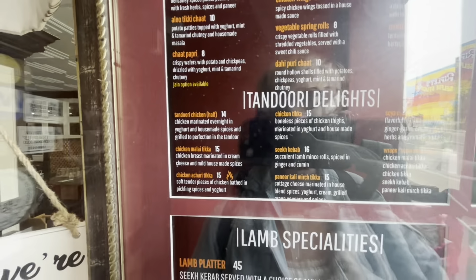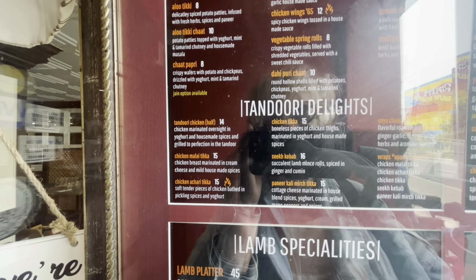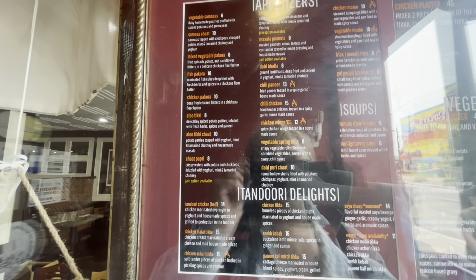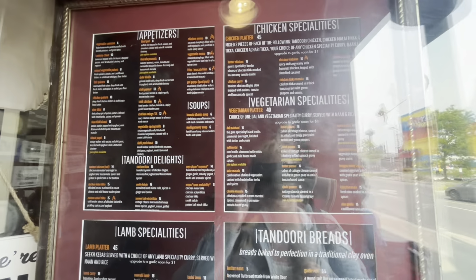Tandoori Delights, they have chicken tikka, I've had that before, it's quite good. Boneless pieces of chicken thighs marinated in yogurt and house-made spices, $15. Oh, they do have the prices, sorry, I didn't see that. Chicken wings, $12. Spicy chicken wings tossed in a house-made sauce.